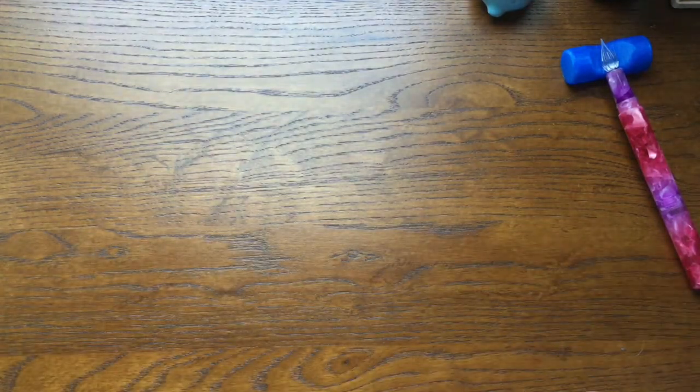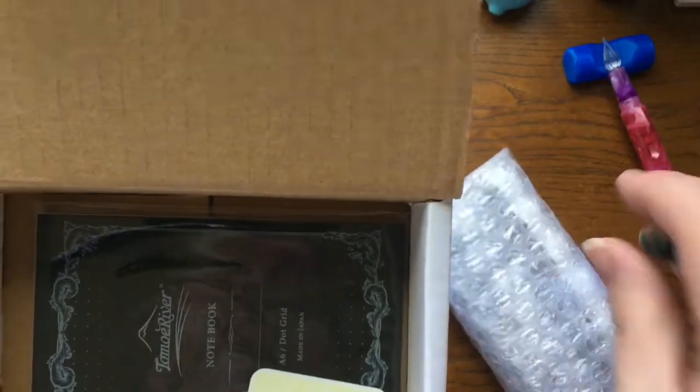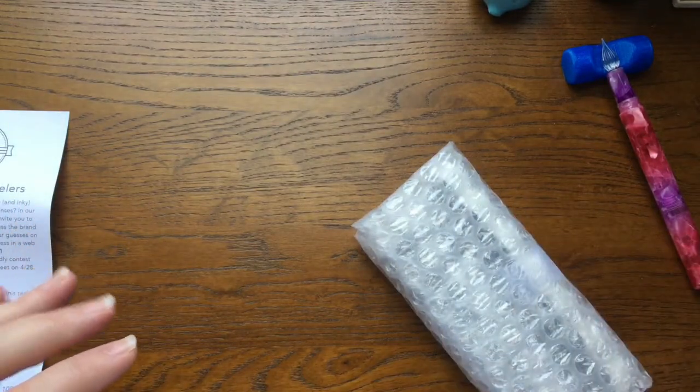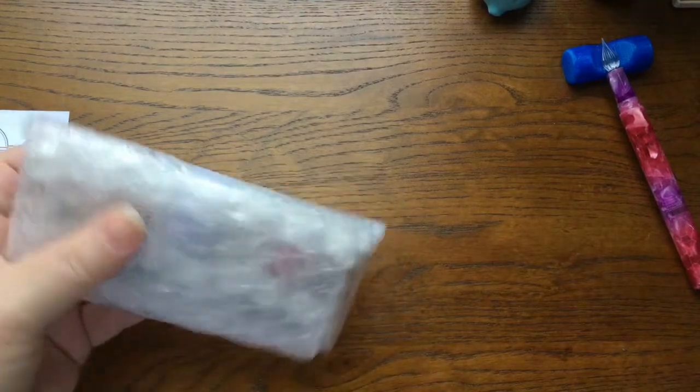Ooh, and I have a terrible habit of showing my address on screen, so I need to stop doing it. Okay, so I'm taking the paper out and I'm not looking at it. I'm taking the ink out. And what did we say? We are going to swatch the inks first and then talk about the goodies. So I have not looked at the goodies. I have set them aside. And let's see.